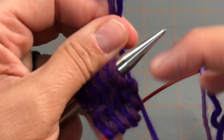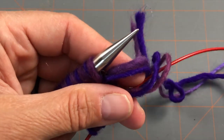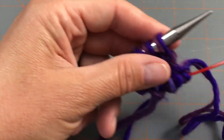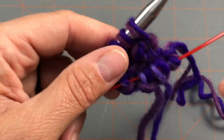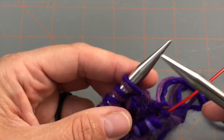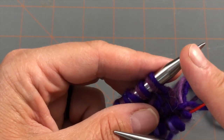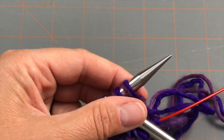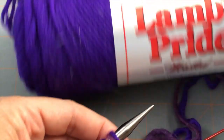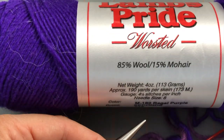I'm going to use the increase that's shown in the pattern, which is the knit through the front and back loop. As I mentioned a moment ago, I'm using Magic Loop. I believe the author of the pattern starts out with DPNs, but I don't know that I have any DPNs that are this big. I'm using a US size 11 or 8mm needle. And my yarn, I'll let you know real quick, is just Lamb's Pride from Brown Sheep Company. It's worsted, and it is not superwash.